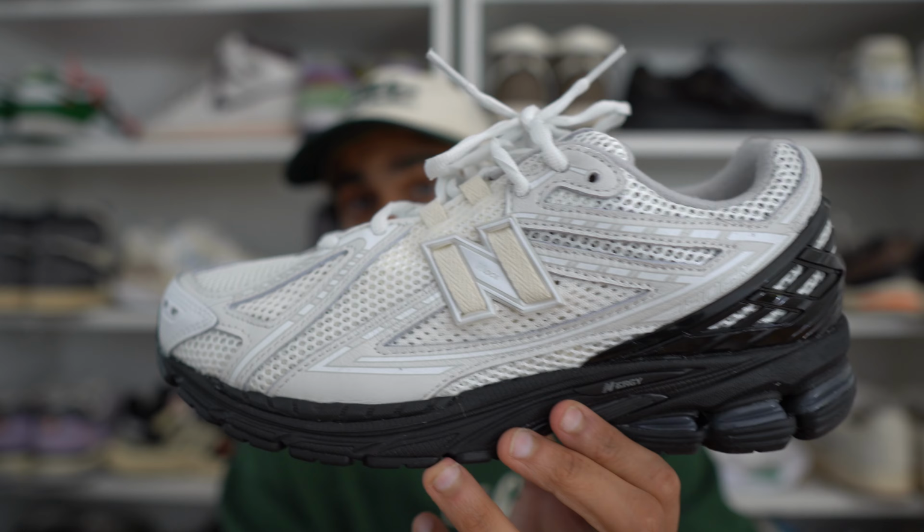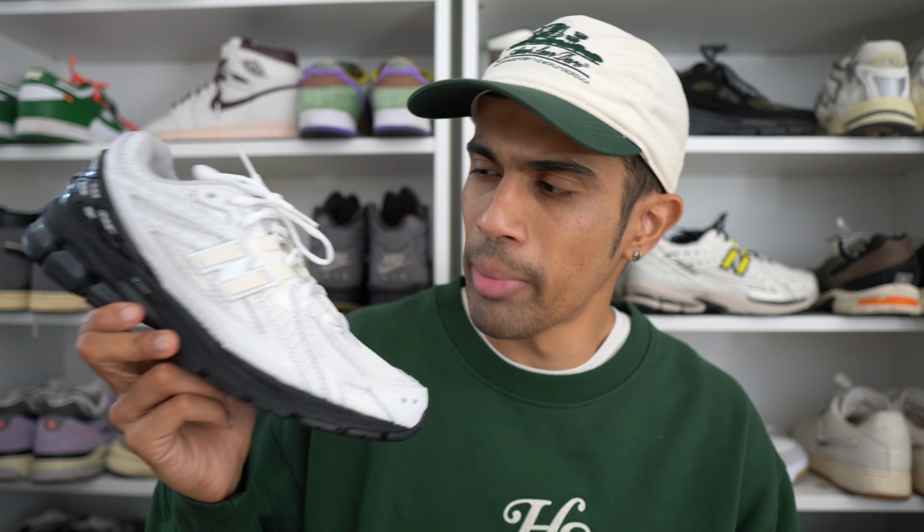I like this colorway a lot more than the all black pair. I think the black midsole and outsole actually make this quite an interesting looking pair.